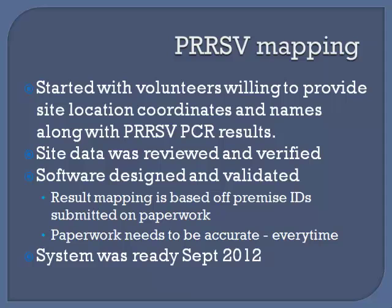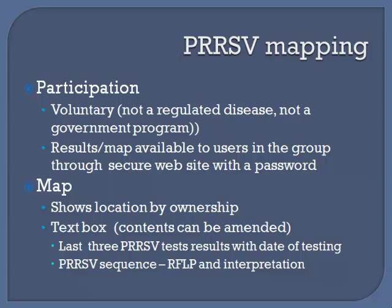We had this ready to go in September of this year, so we could go out and search the data that's coming in. We could look up farm names and PCR results and load them up onto a map. Again, this is based on voluntary participation. This isn't a regulated disease. It's not something we do without consent from users or ownership.